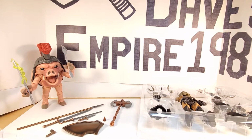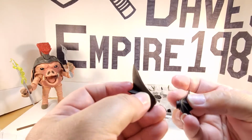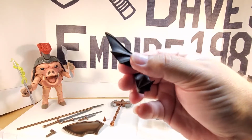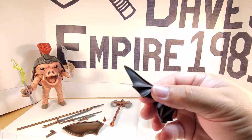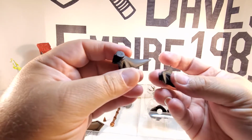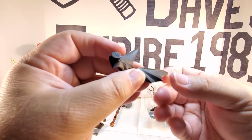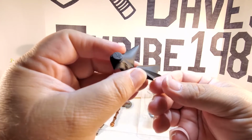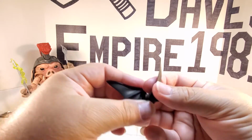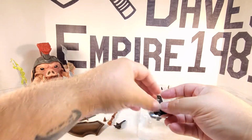And next, we've got these. These are batwing attachments for one of his helmets. They're sculpted out of dark plastic and painted with a slightly pearly dark bronze. That's what I'm going to call it. That's wicked looking. Put those over there.